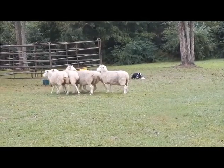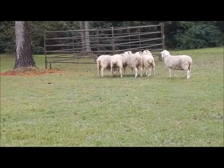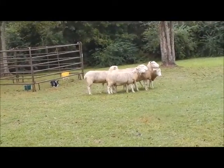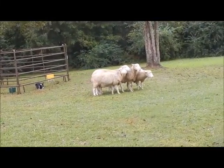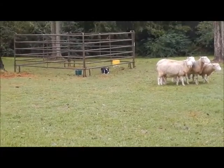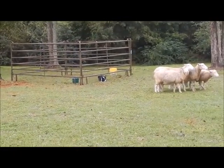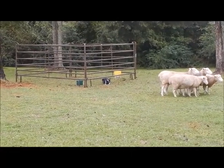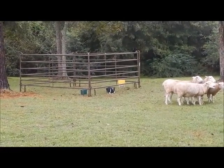Left. Left. Now, Sky was going to her left. Lie down. But she was going right straight at the livestock. She was going to move them before she got there. That's the reason I corrected her and made her start again, so she went clean enough to get around them. She has a tendency to want to cut, go straight into her stock all the time. Come by.